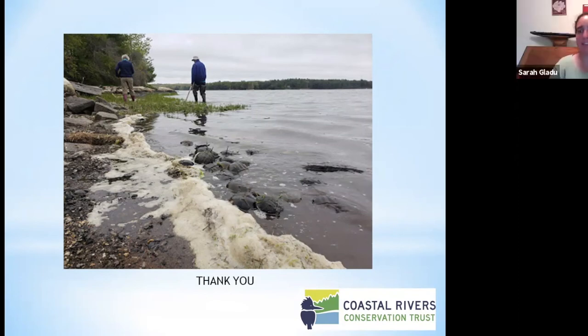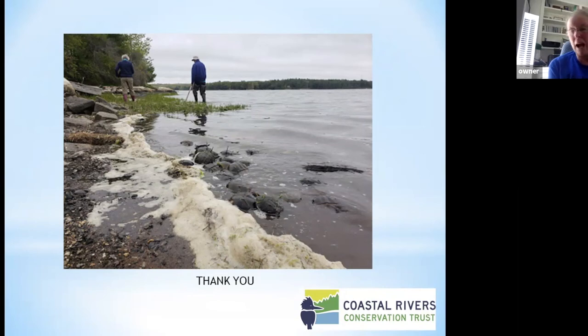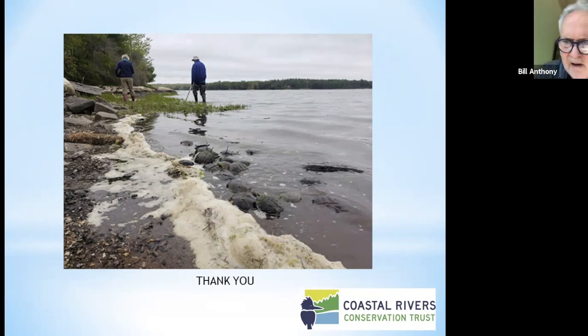Yes, Anne? I had a question. When the female finds the correct spot to make her nest, does she lay eggs once, or will she go out and come back and find another spot and lay eggs again? That's the latter. Don't put all your eggs in one basket seems to be the theory of the horseshoe crab. So I don't know how many times she will do that.